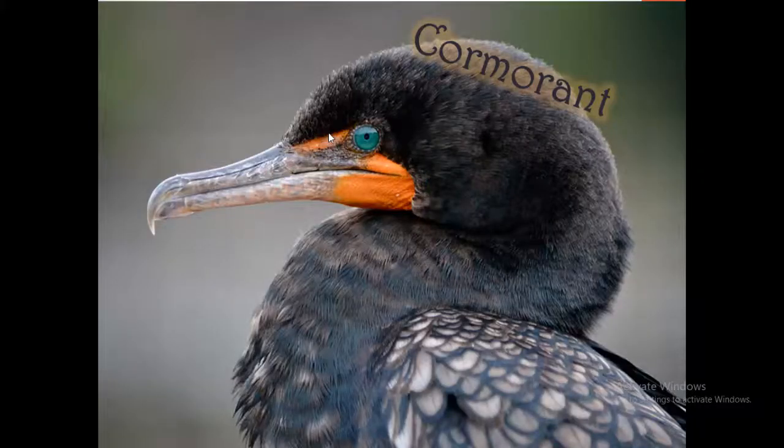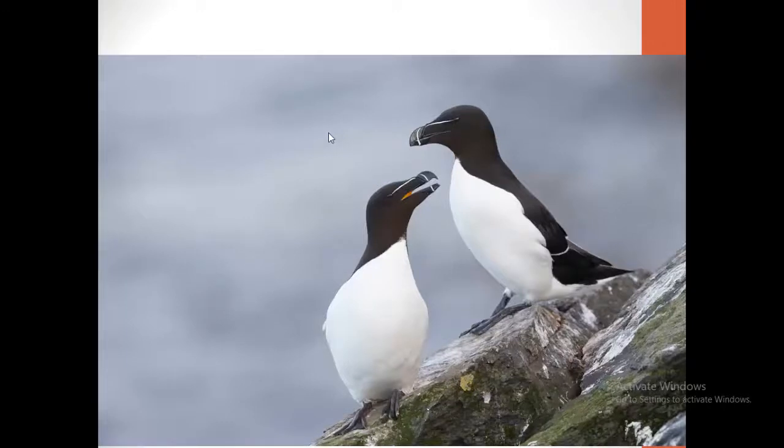Not only the cormorant, but also the razorbill. This is the razorbill. It somehow looks like a penguin, but it's different because this one can fly. They have long wings and they can fly. Check this out.